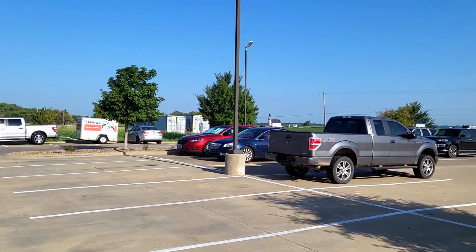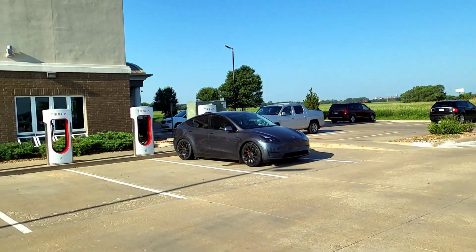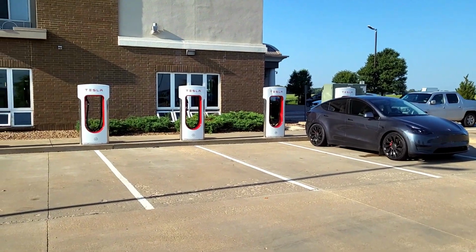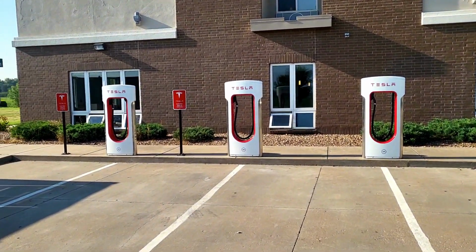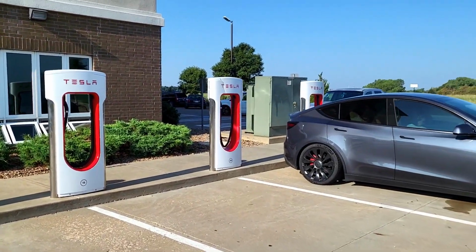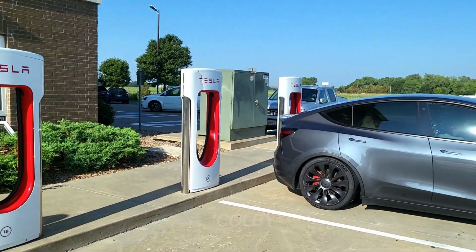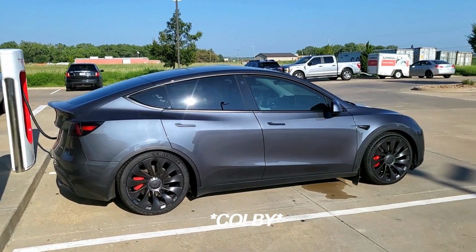Pretty little church over there in the distance. And they did have snacks inside and clean bathrooms. So this overall isn't a bad supercharger. A little slow, and as you can see, not real popular. Slow because it's a 150. I'm getting full juice, so we're going to be heading down the road here in just about 10 minutes. Our next stop is in Hayes, and then we're going to Goodland.